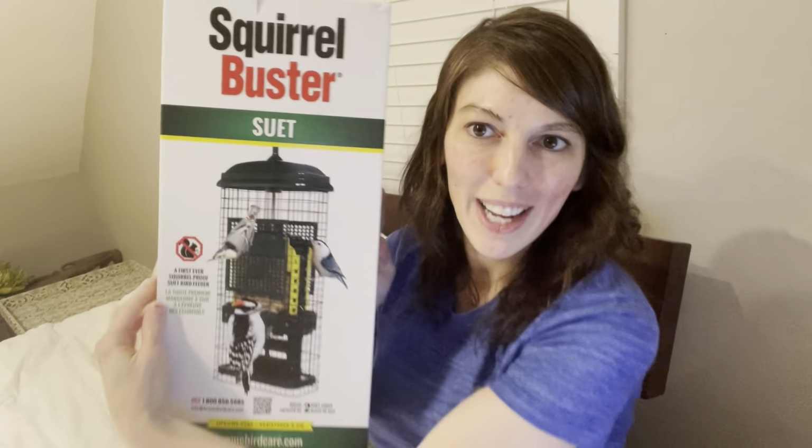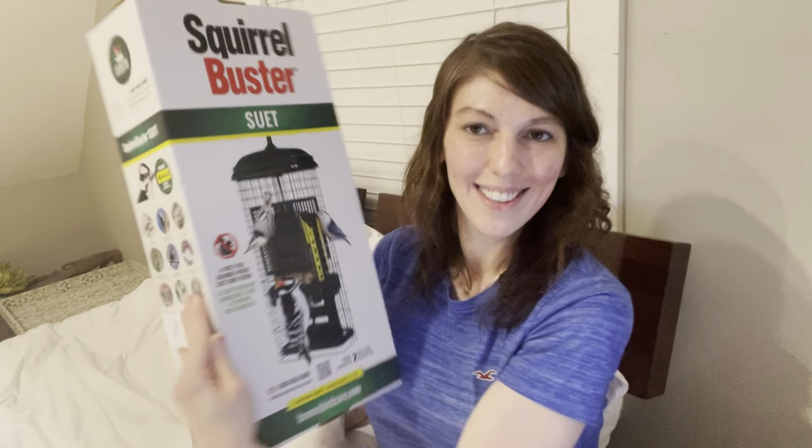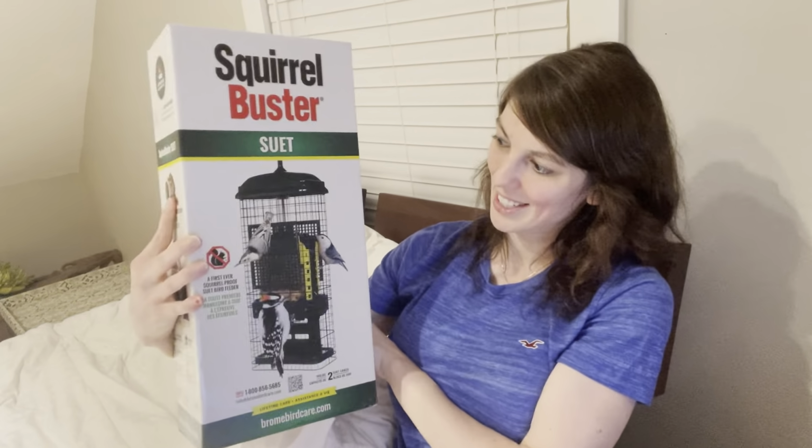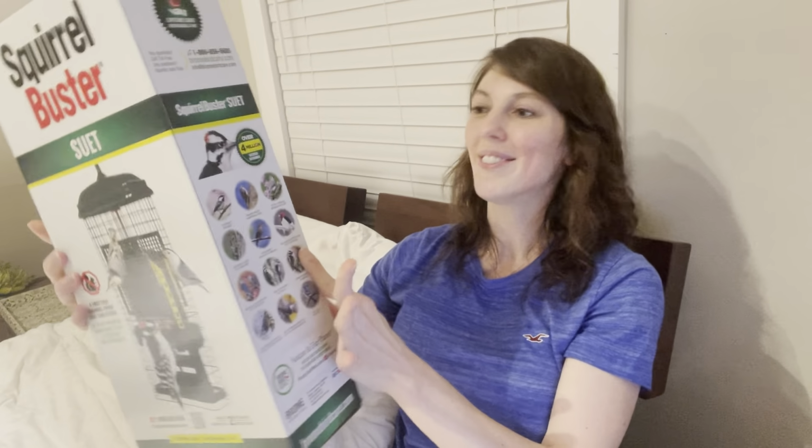Now let's turn it around. Okay, the front and the back are the same. This is the back. This is the front. Identical, I'm pretty sure. Yeah, front and back are identical. And we saw the side panel where it shows all the exciting birds that love the Suet Cake bird feeder, that really want to visit the Suet Cake bird feeder.